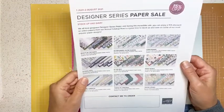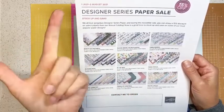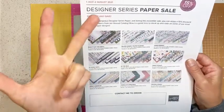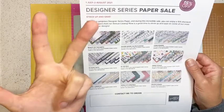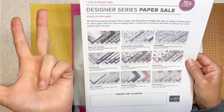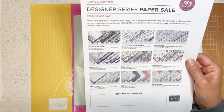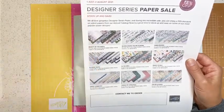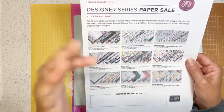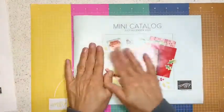We call it trifecta, because we get to enjoy our discount, we get to enjoy whatever Stampin' Up is offering to customers, and also we can enjoy what hostesses get to redeem when they reach a certain amount of sales. That is $150 in sales. We get the host rewards, we get our savings, and we get whatever special Stampin' Up is offering to customers. So think about it. It's always a great deal.